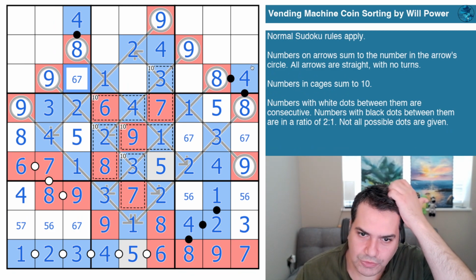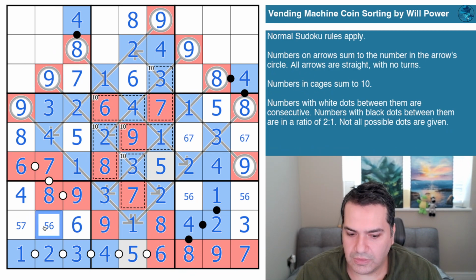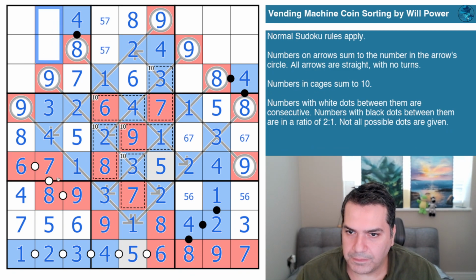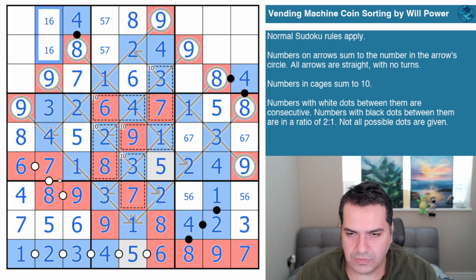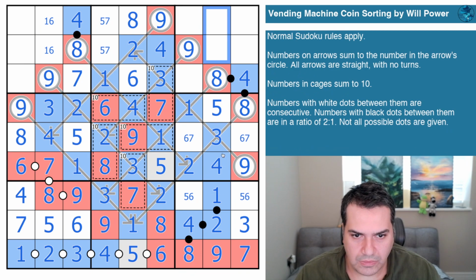Right, how about we actually try and solve this puzzle rather than just randomly pencil marking. What do we have in here? We need an 8 somewhere. That's got to be the 8. This has to be the 6. Therefore, this is the 7, the 6, the 5, the 7. We know what these are. This is 7 and 5. We don't actually know what they are. What about these two? We need a 1, and a 6, it seems. These two, we need a 6 and 7, it seems.